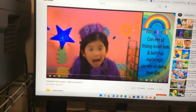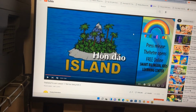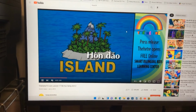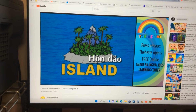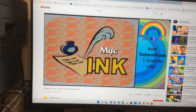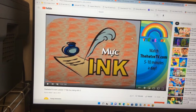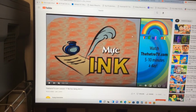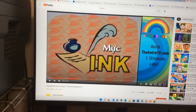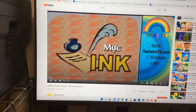Here's a word. Island. An island that goes to the Hawaii state. Here's next. Ink. Ink starts with the sound I. That's spelled with the letter I. You use an ink with a pen, the pencil and the marker.